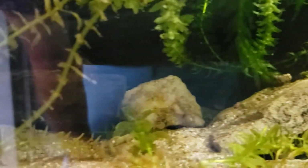I love the mountain minnows. Not a fancy fish, but a cool fish. And next to this is our little colony of least killifish, the world's smallest livebearer. There's one. Itsy bitsy baby.